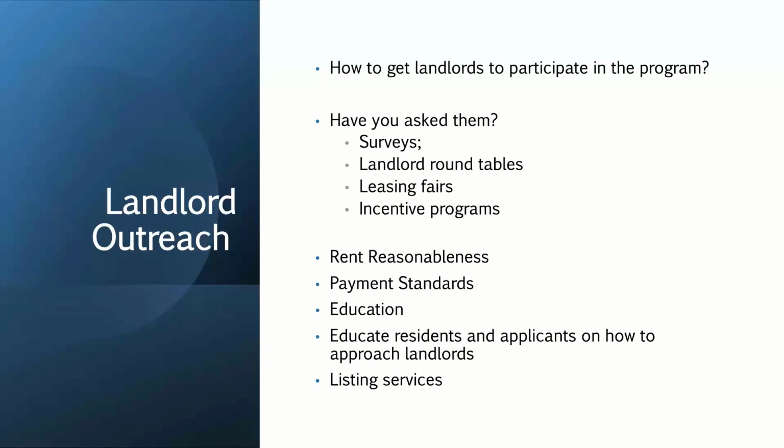And so you need to have some interesting opportunities for them to provide feedback to you as to what works. Give them an opportunity to lease their units as quickly as possible, and a voucher issuance could be an effective way to do that. And finally, incentive programs. I've heard a lot about incentive programs from a lot of PHAs, and they're doing a variety of different things. Many PHAs have used some of the CARES Act administrative fee funding to incentivize landlords to participate in the program.